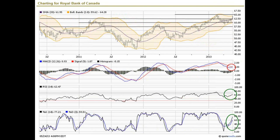Royal Bank on the 3-year weekly chart. Some good signs here. We've had a lot of weeks between the 60 and 62.50. It broke through the 62.50, but couldn't break through the 65. We had 1, 2, almost 3 weeks. It tried to, but couldn't.